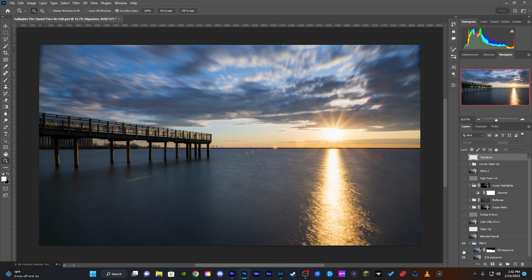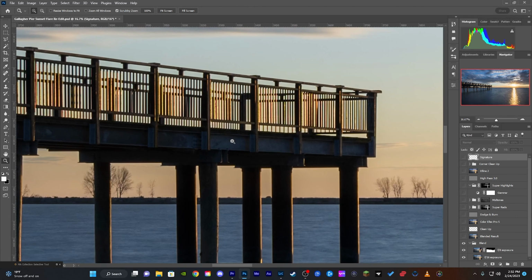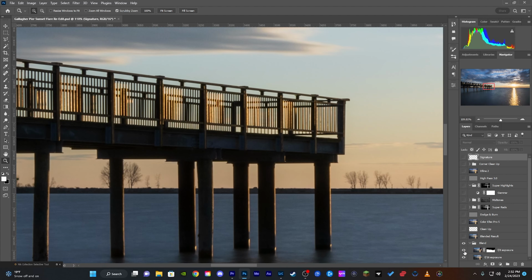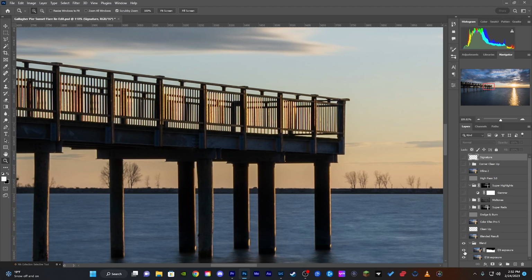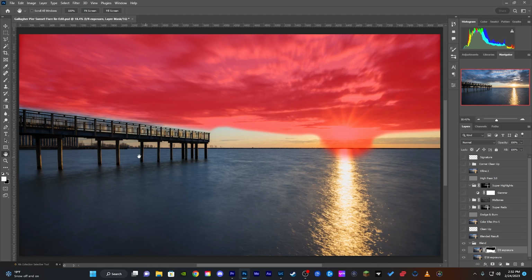So I want to talk about some of the things I actually ended up doing to this photo. So first, we have our f16 exposure. I ended up blending the f8 exposure in at the bottom of the frame, and the way the pier looked in f8 looked a lot better than it did in f16. You can see how much softer it looks. So I wanted to actually go in and mask that pier in as best I could.